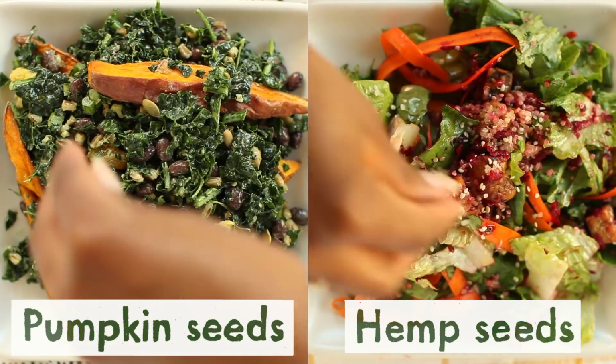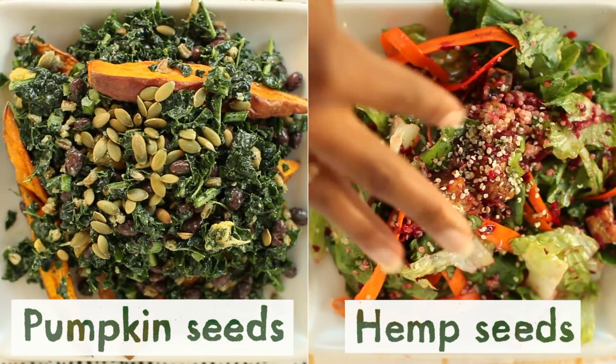How about nuts and seeds? You got to add some nuts and seeds to your salad if you want some crunch. And also, if you want to bulk up those nutrients. So nuts and seeds are a great source of fiber, of healthy fats, and also of protein.